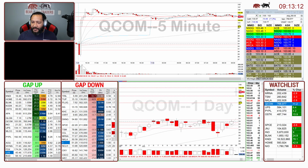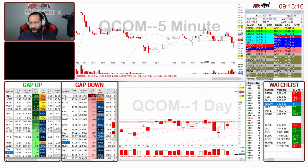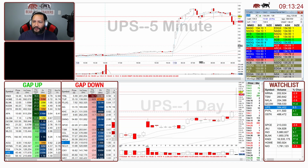So we're going to keep these three levels on here, guys. Watch out for the price action, watch out for the whole dollar numbers on QCOM, and also be mindful that this can be a very choppy stock, so be aware of that. If things are not looking good, don't force a trade on this one.